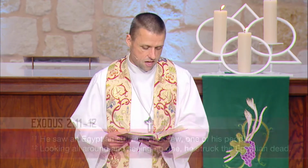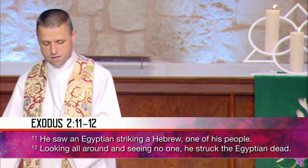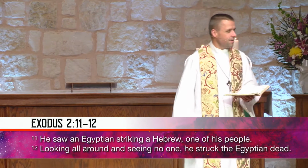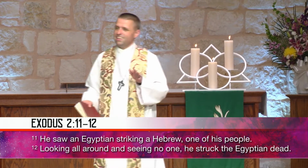And what he sees there unsettles him and deeply upsets him. In Exodus 2, verse 11, it says that he sees an Egyptian striking a Hebrew, one of his own people. And so he looks around and he sees no one, and then he makes a choice. He decides to strike the Egyptian dead.